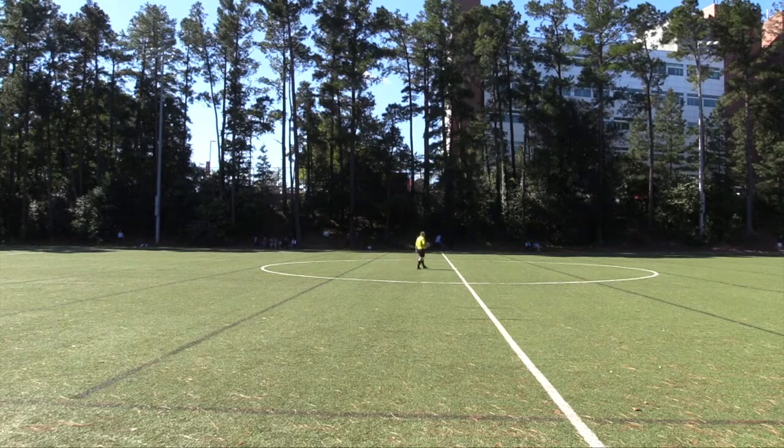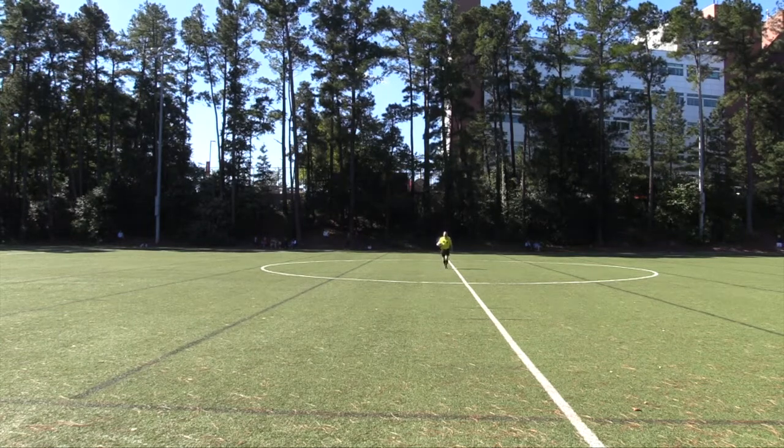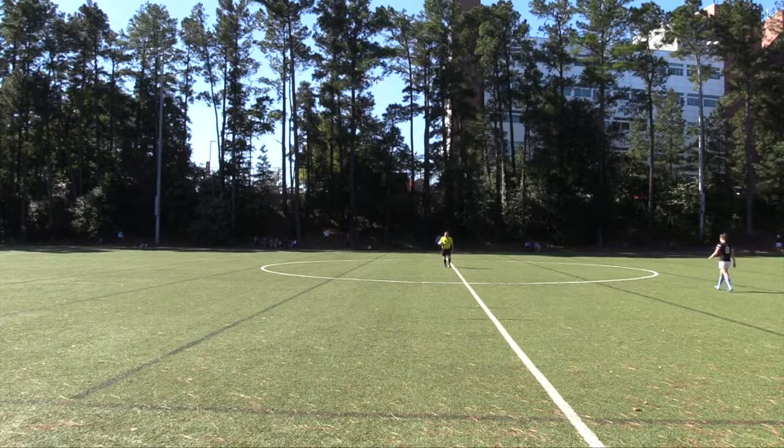I'm just happy you could see their numbers. Sometimes their jerseys are like gray and you can't see their numbers. So hopefully they're wearing the right numbers today. Yep.